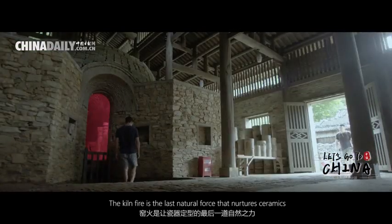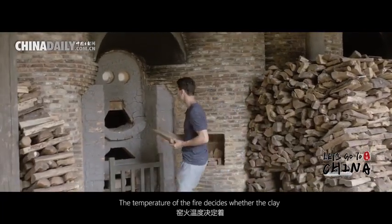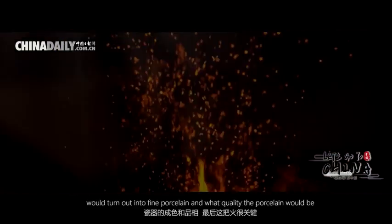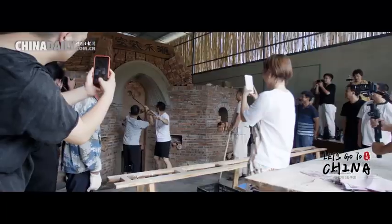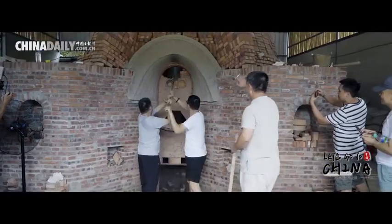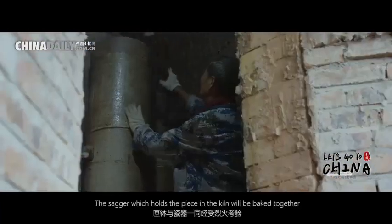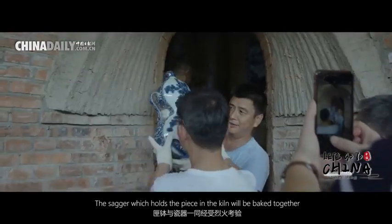The kiln fire is the last natural force that nurtures ceramics. The temperature of the fire decides whether the clay would turn out into fine porcelain and what quality the porcelain would be. The sagger, which holds the piece in the kiln, will be baked together.